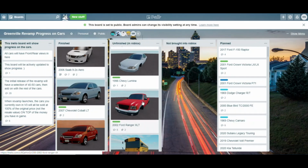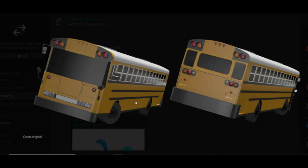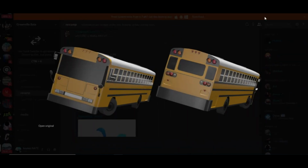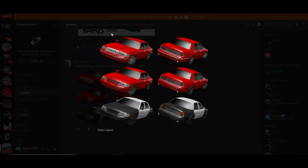So we're getting three different versions. Also, guys, let me know in the comment section: were you expecting to get three different versions of the Ford Crown Victoria? Honestly, I did not expect this to happen, to be honest with y'all. I was sitting there thinking we're going to get one version, that's it.